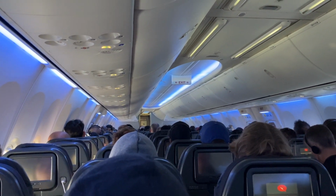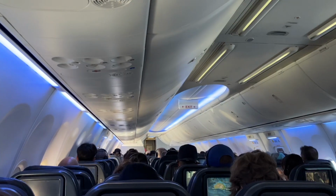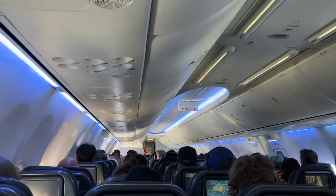So I tried to connect to the Wi-Fi to see what was available through streaming, and what do you know, it wouldn't let me join. This flight was less than 3 hours, so having a troublesome in-flight entertainment system is not the worst thing that could happen, but I can't lie, I expected more from Qantas.